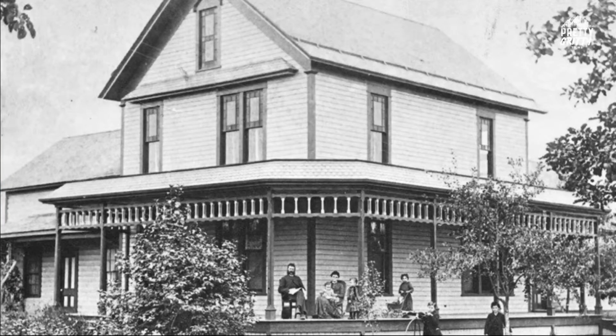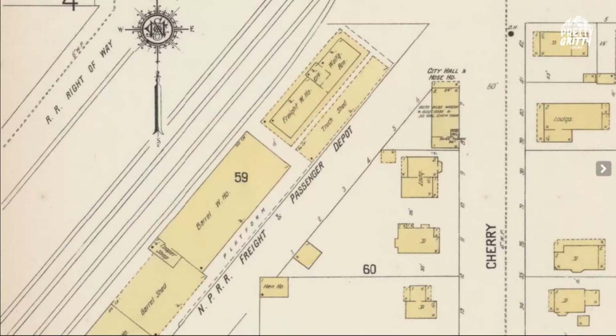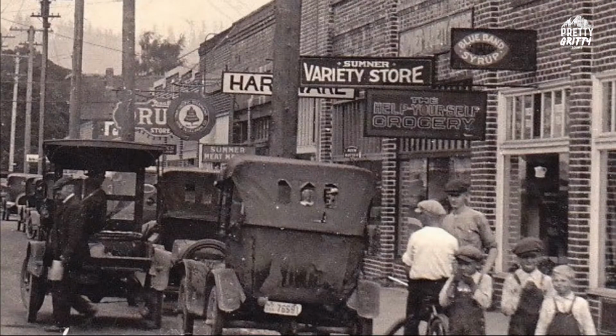And Sumner was chosen in honor of the late senator. This here is Charles Sumner, who was a very popular senator at that time. He was a strong abolitionist that fought against slavery. And when he died in the, I believe, 1860s, I think he might even say down here, his fame and popularity skyrocketed even more. And so his name ends up on the Northern Pacific Railroad freight terminal right downtown in Sumner, and hey presto, there it is. You can still see some homages to the original name of Sumner, Stuck Junction, right down here at Stuck Junction Saloon, which is right in the heart of our 1920s corridor.